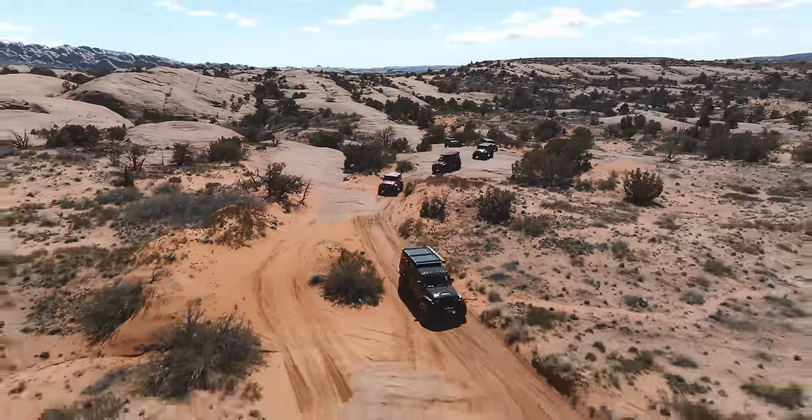Rob had concerns about this obstacle in his nearly stock Rubicon, and rightfully so. It's definitely a tricky one with the angles, so we took as much time as we needed to get him through it safely. Looking good. Nice one, Rob. Well done, sir. Well, thank you. Woo! This trail's a blast.